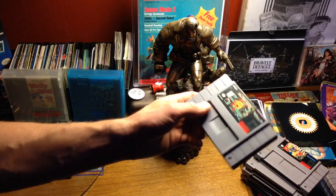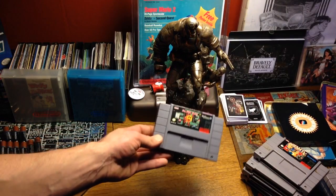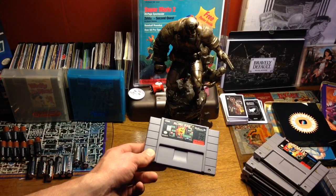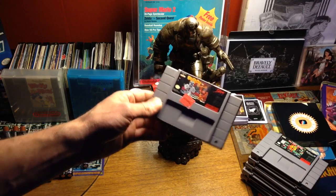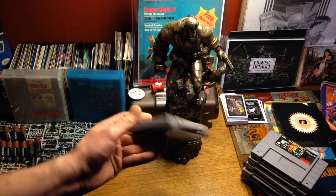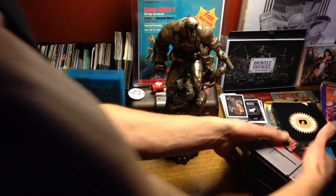Okay, the next game I got, this is a double actually, but I picked it up because, like I said, it was only $3. That's Ms. Pac-Man. And last I got ClayFighter. So yeah, for $3 you can't go wrong.